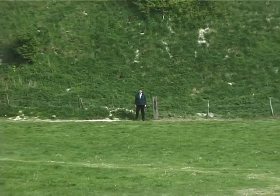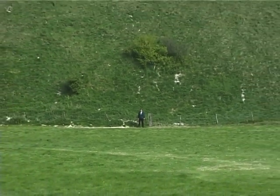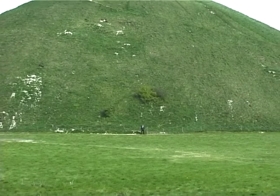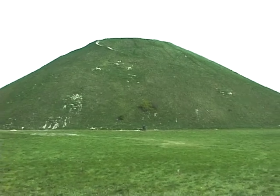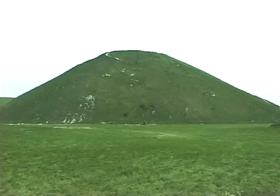Standing nearly 40 metres tall, Silbury was a truly massive undertaking. It has been estimated that it would take 700 men 10 years to shift the 250,000 cubic metres of chalk and soil used in its construction. Like the sanctuary, Silbury was built in a number of phases. Initially, gravel, turf and soil was heaped together to make a 5-metre-high mound, held together with wooden stakes.